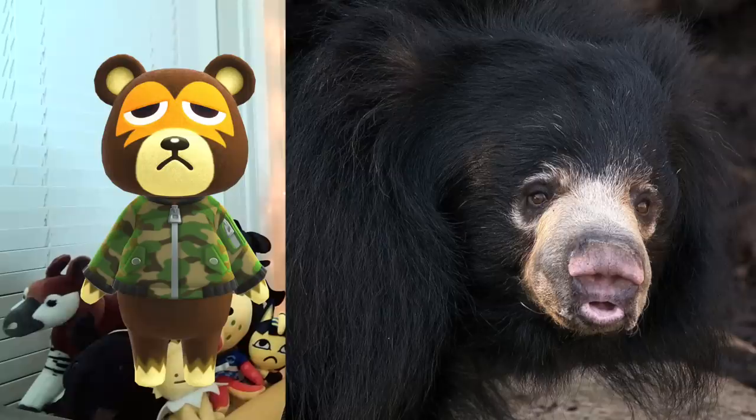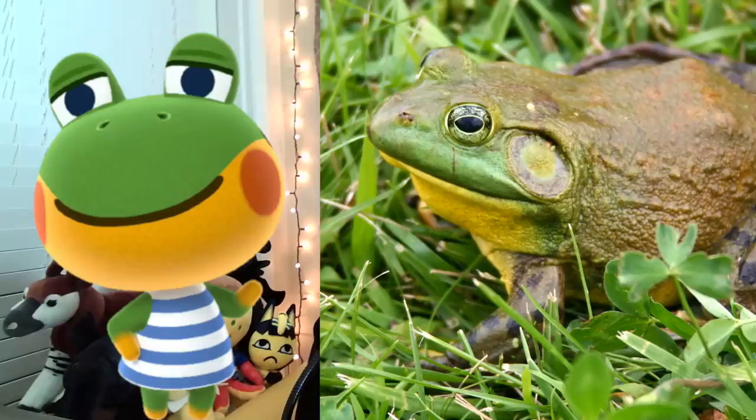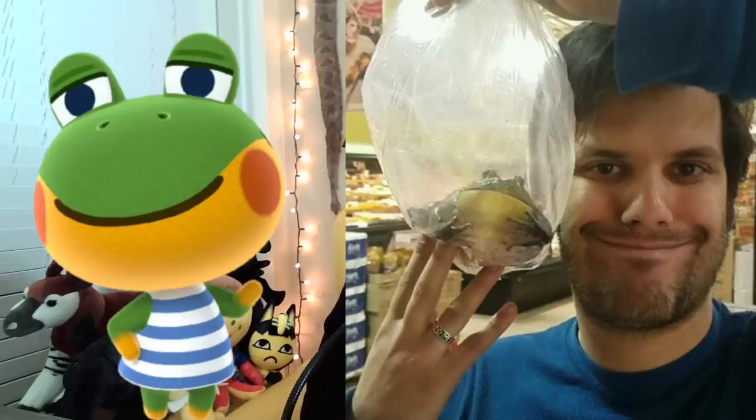When I see Ike and I see his facial pattern, maybe it's just his thing, or maybe he's a sloth bear. I love sloth bears. So any excuse to insert a sloth bear into anything, I'm going to take it. Same with Henry. I believe that Henry has got to be an American bullfrog, one of my favorite animals of all time. I'll keep it brief because I could talk about him forever, but I had an American bullfrog that I rescued from an Asian market.